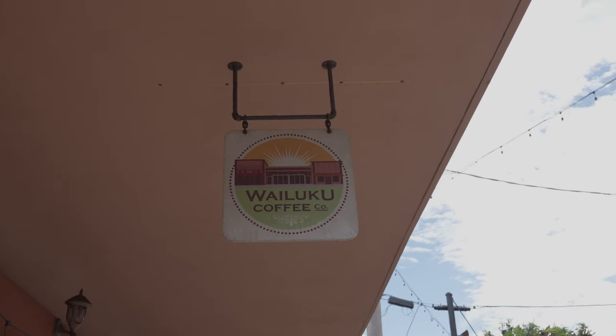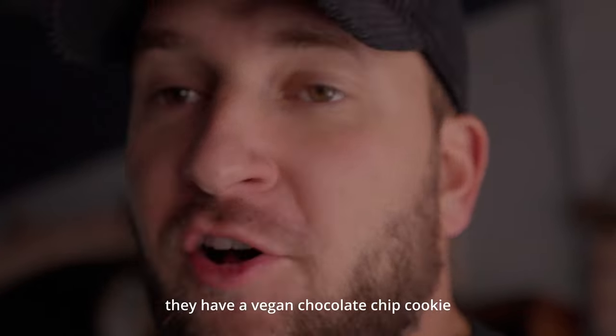Rice hummus. Damn, a vegan chocolate chip cookie. I'm getting two of those cookies.